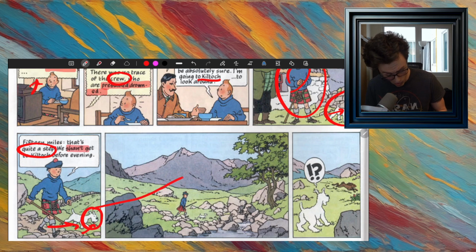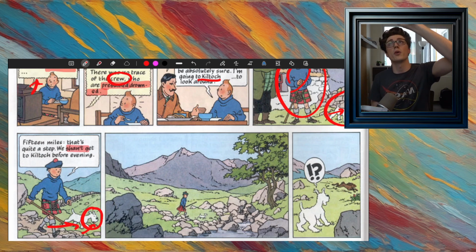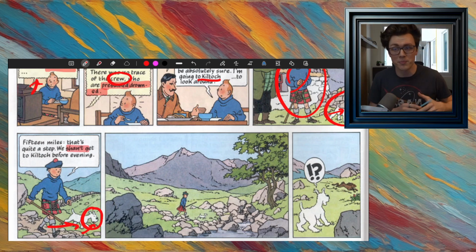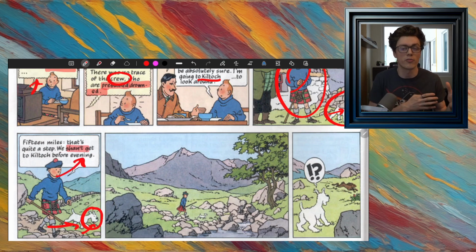They have to go all the way around here to get to Kiltalk. And that's going to take a long time. And so the entire day is going to go by. The sun comes up, goes over, all the way over, and then starts to go down again. It becomes night before evening. That's right before night. And so they're not going to get there before evening.